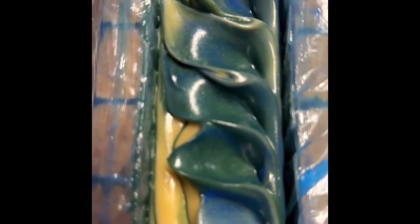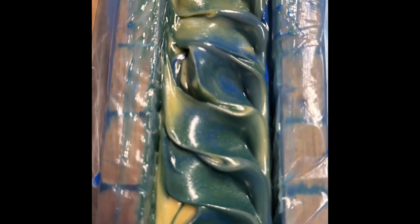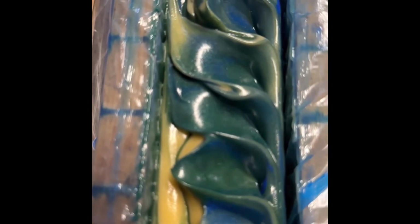The beautiful colors that would be inside. We chose these luscious peacock green and blue colors to represent the beautiful mountains of North Carolina. The smells are conifers and fresh green to awaken your senses.